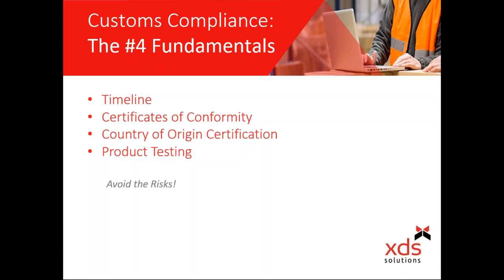So, there are four main fundamentals that need to be taken into consideration when exporting to various countries that have compliance programs in place. One would be the timeline. Two, certificates of conformity. Three, country of origin certification. Four, product testing. So let's dig a little deeper into this. Next slide, please, Will.